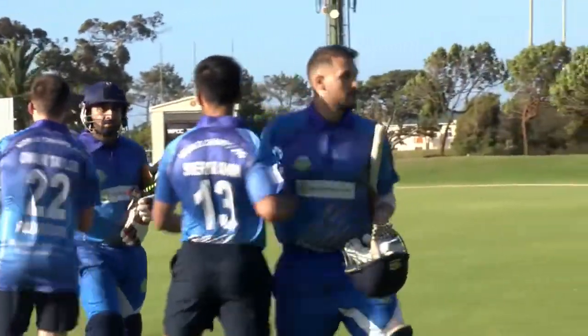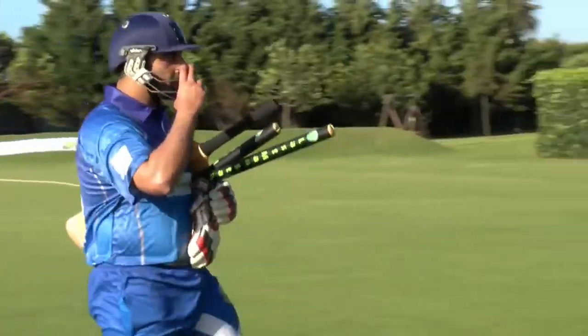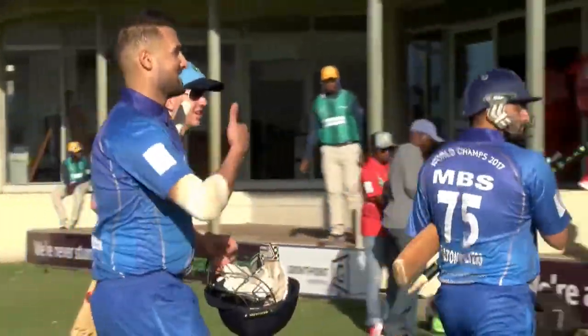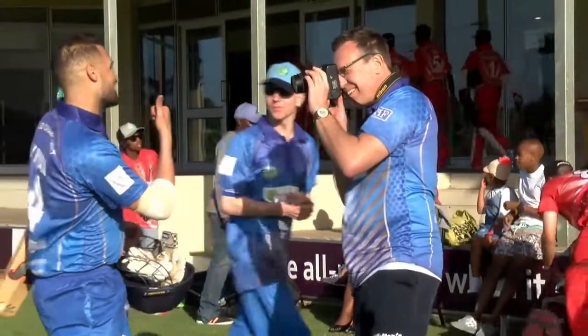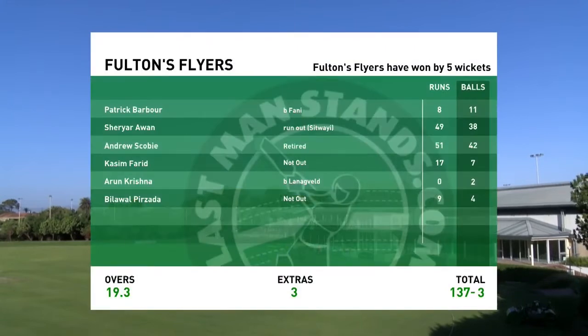Those were the top 2 seeds, and here the Fulton's Flyers were the 3rd seed in this group, and Langa was the last seed, the bottom of the seeds. So this has gone according to the seeding, but it was a much better game than that. Now, what happens at this point is the 2 winning teams, if they can win one more game, will go into the championship section, and if they can't win another game, they go into the plate section of the tournament. So you need to win 2 games to get into the championships.